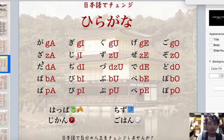Okay, so for example, if we have the ka with ten, the ka becomes ga. The sa with ten becomes za. Ta with ten becomes da, and ha with ten becomes ba, and then ha with the circle becomes pa. And then you just go with the same, right? The horizontal column would be ka, ki, ku, ke, ko. So because ka now is ga, then ki will be gi, gu, ge, go.